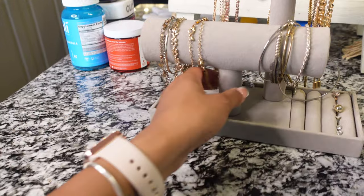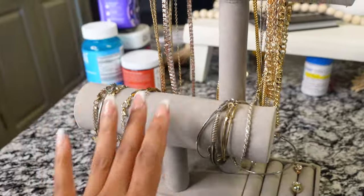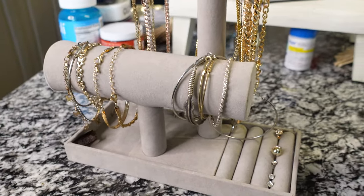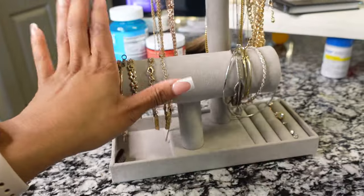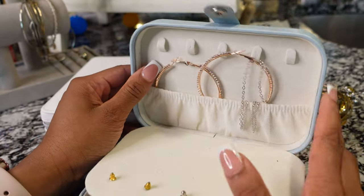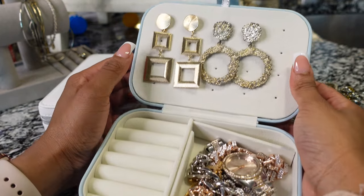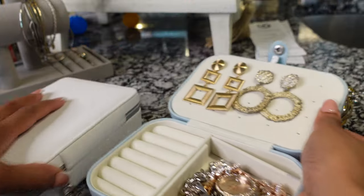Of my jewelry. So obviously I don't have anything gray in my room anymore, so this has to go. I'm gonna take everything off of that. These two, they're from Shein. So in this blue one, I have just some earrings, necklace, and then some more earrings and stuff in here.